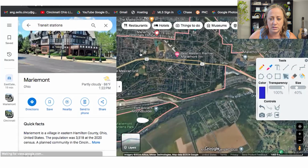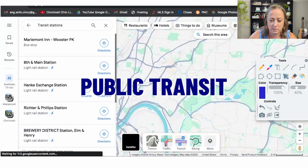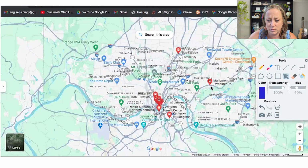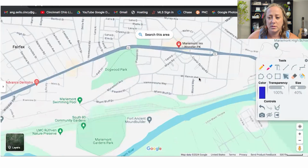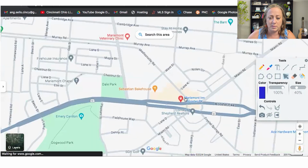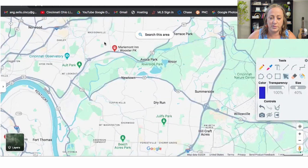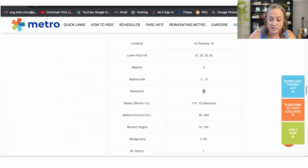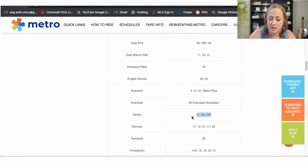Let's look at the public transit in Mariemont. So there is a bus stop right here on Mariemont Square at the Mariemont Inn, pretty much. If you're living within Mariemont and you need to take the bus, you do have a stop in Mariemont, like I said. Fairfax has 3 stops.